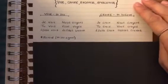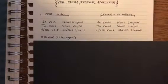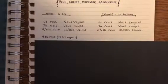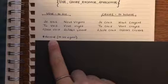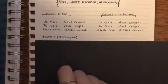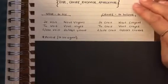The next one is revoir, which is to see again. It is conjugated similarly to these. As you can see, voir is already in it. All you would have to do is do RE, VOIS, RE, VOIS, right? It follows the same pattern.